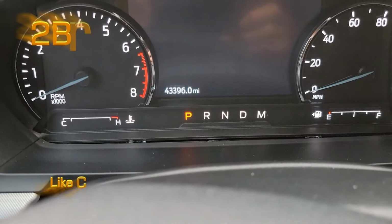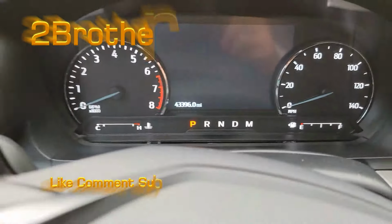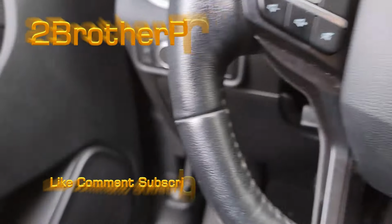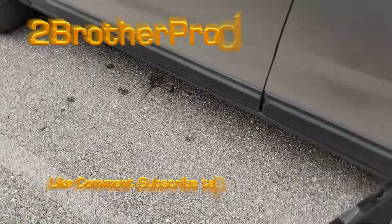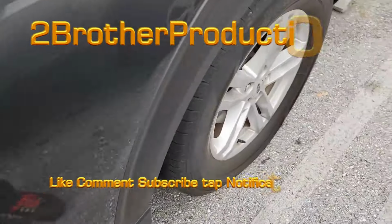Okay, here we go. 43,396 miles exactly. Finally getting the new tires on the truck. 2020 Explorer, you already know by now. So let me show you what they look like after 43,000 miles.